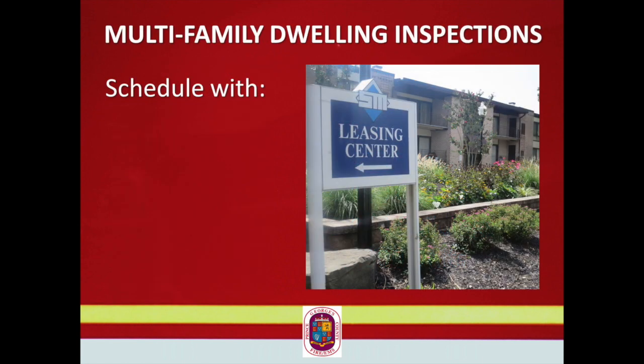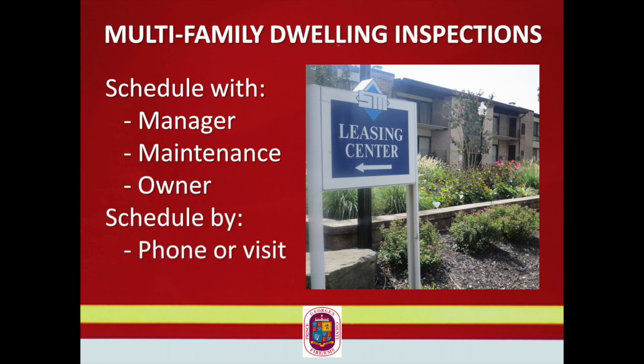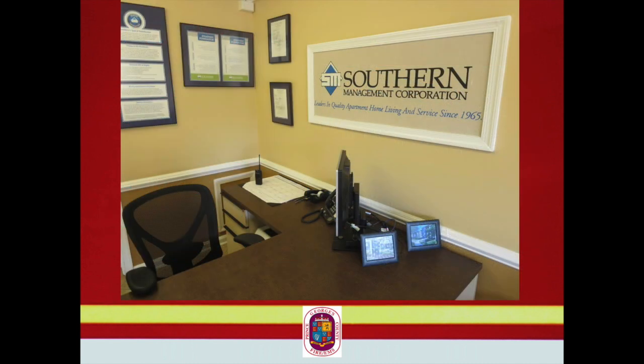The first step in conducting a multifamily dwelling inspection is to schedule the initial inspection. You will need to contact the property manager to set this appointment. They may refer you to the maintenance manager to schedule the inspection. For smaller properties, you may be dealing directly with the owner. Usually you can schedule the inspection over the phone, but you may need to visit the property to schedule the inspection. When you arrive at the property on the scheduled date, the inspection usually begins in the rental office or maintenance office.